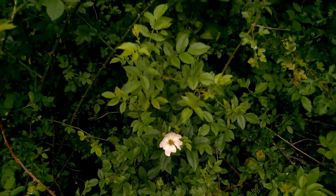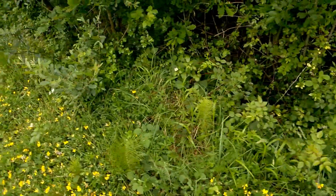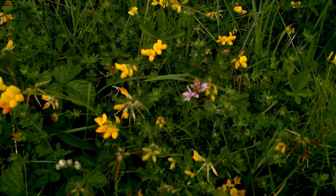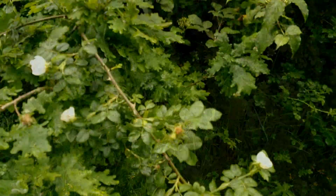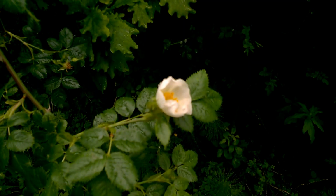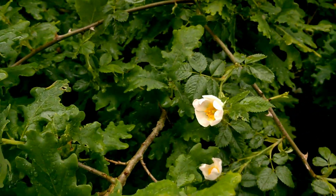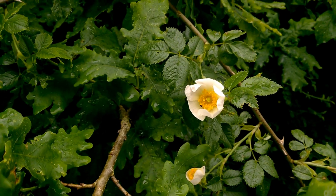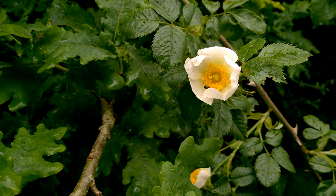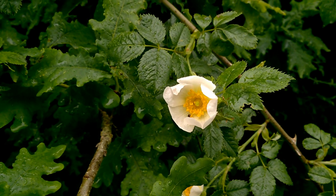The roses are just coming out into bloom now. And more of these little orchids. There's a small specimen of an orchid there. So here, more specimens of those rose flowers, rather earlier on in their life cycle, just about to open. And if we look right inside that flower, look, there's a tiny little beetle in there, enjoying the pollen, performing his pollination service for the flower.